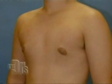Done. So here are some love handles that we did before and after. Nice. This is a pretty extreme case of breasts in a man, and we did that, and look how we reduced him. And then finally, the beer belly.